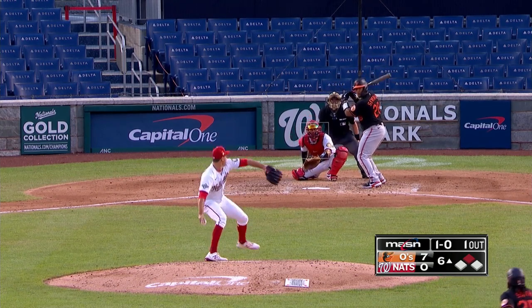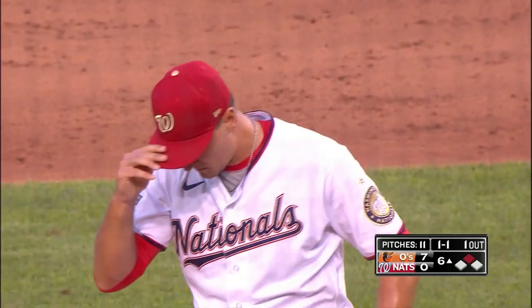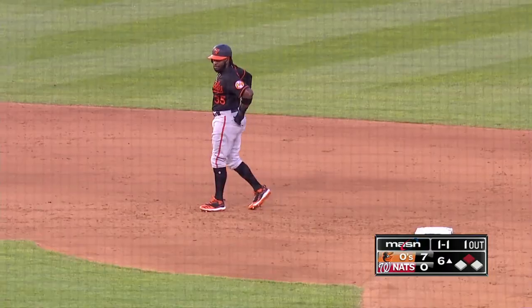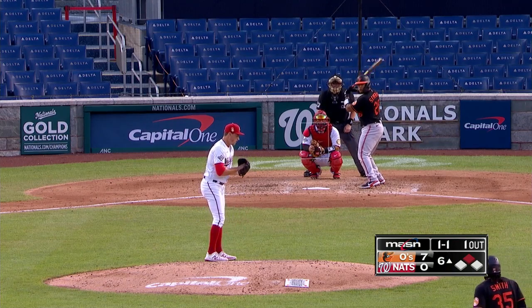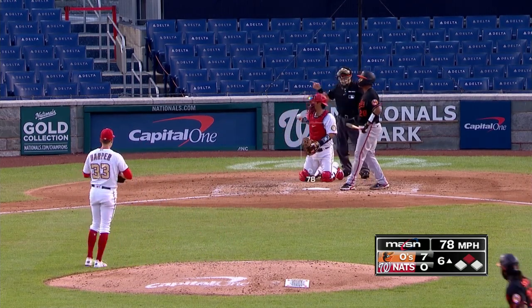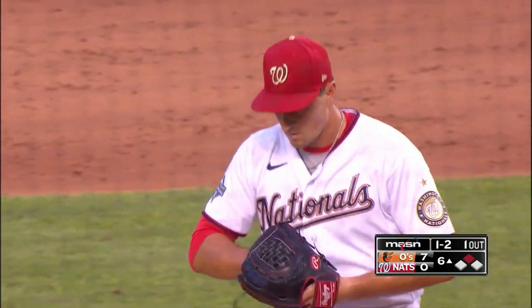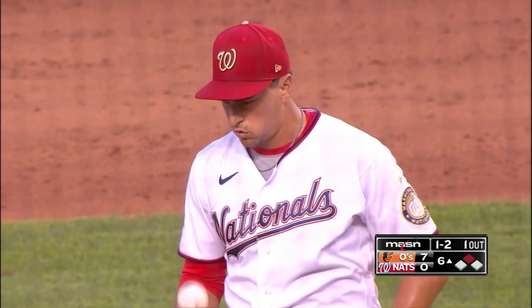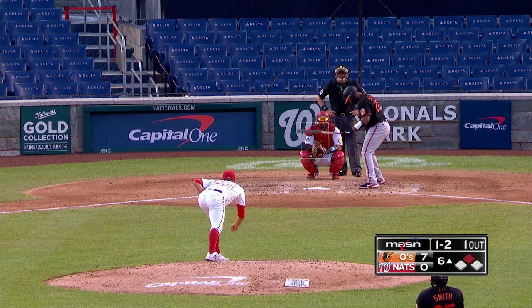Severino 1 for 3. And the Harper slider in there. 1-1. Season needs to get some rhythm to it, doesn't it? Baseball's such a game of rhythm. You get in the flow, you get in your routine, you know when you're pitching, you know where you're hitting in the order, you know who's hitting behind you. Little things like you know when you're playing, you know who you're playing.